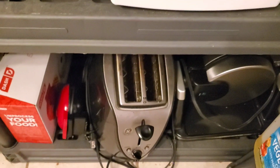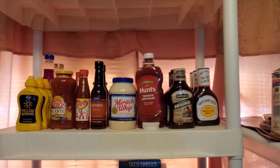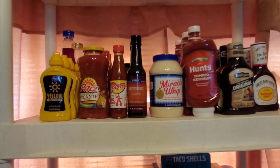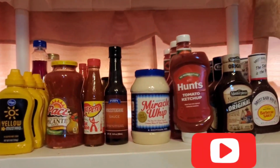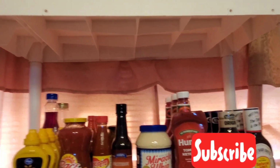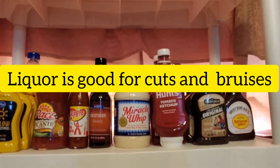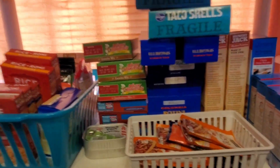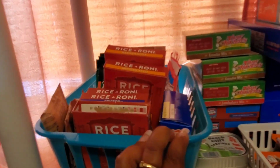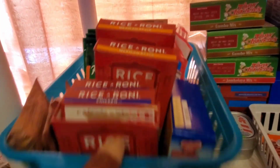And below is just a waffle maker and toaster and a couple of little chopper irons. But here is the beginning of my main stockpile. So here on the front row, I need to go up to the top row to let you guys see right quick. Up here we have some liquor that we keep just in case. And we have here some condiments. And on this row here we have my husband's stockpile of rice-a-roni. I told you guys he loves so much.